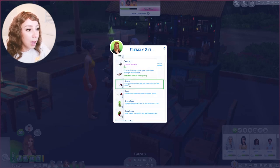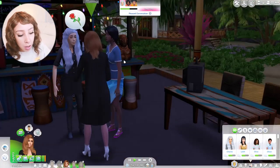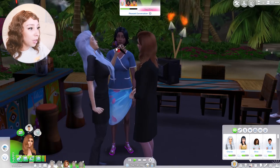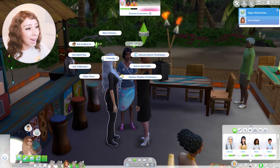Let's give her a crocus. Crocus flowers share glee and cheer through their bloom. Oh, how cute! That's adorable! Oh, I think she liked it.